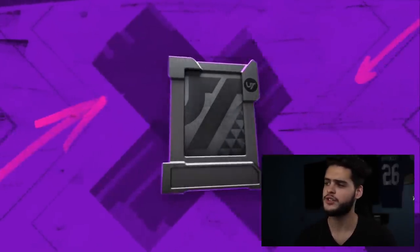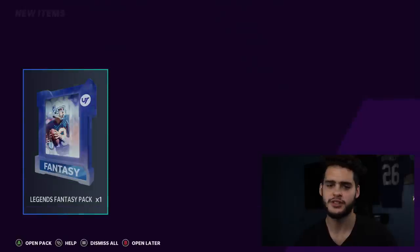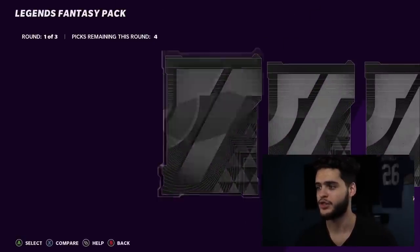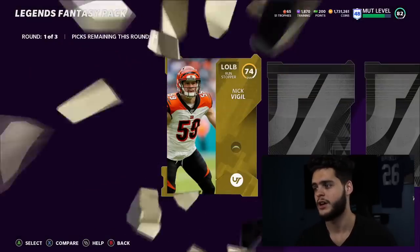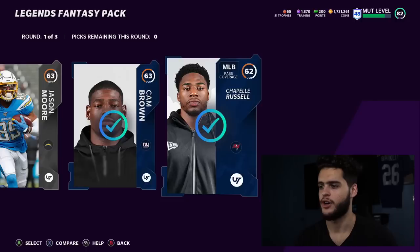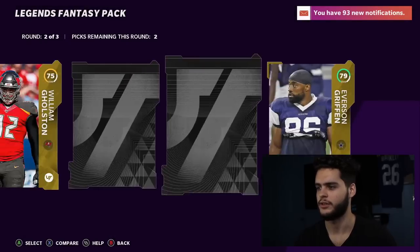Now, can I just get a full legend though? Give me a full legend. I pulled the full legend on some other guy's account that let me loan his account. I wish I could pull one on mine. That'd be super hype, especially the Bo, of course. Not to say I wouldn't take Junior Seau, of course, but we all know Bo would just hit different.